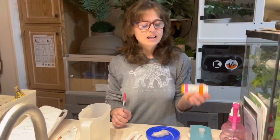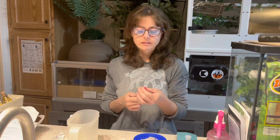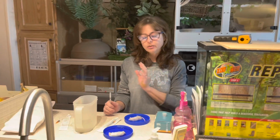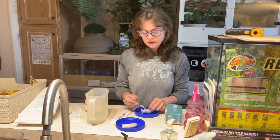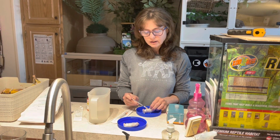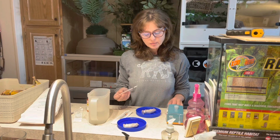I'm ready. This is Starburst's dewormer, and I've already pulled it up in the syringe. And dewormer typically only has to be given one time, or maybe one time and then repeated in 2 to 3 weeks. And that makes it really convenient because you can put it in the snake's food. And I'm just injecting it right into the rodent the same way that I did Slipstream's antibiotics.